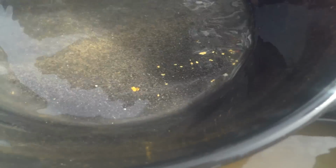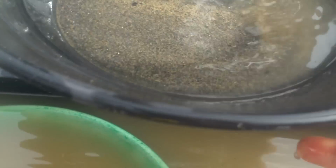Yay! Okay. You might want to hold it back a little, okay? It'll be blurry. All right. Keep swirling. Okay, let me do one thing. Oh, there goes. Now swirl it again. It's a little thinner now. Gently swirl. Oh, some of the gold is separated from each other. Oh man, look at all the gold.